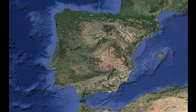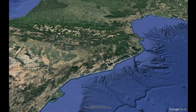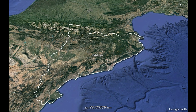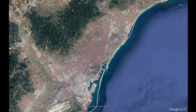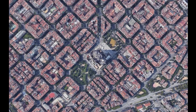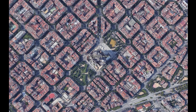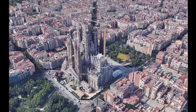Okay, so let's have a look at one of these Google Earth 3D videos to put this into perspective. Here we look at the northeast region, autonomous region of Catalunya closer, and we're going to go to Spain's second largest city, that is Barcelona after Madrid. And there we are on the coast of Catalunya. And we'll focus on a very important landmark, that is the La Sagrada Familia, which was designed by Antoni Gaudí. It remains unfinished and is, of course, a really important focal point within Barcelona. There you are in all of its beauty.